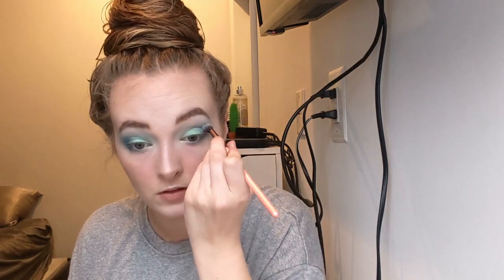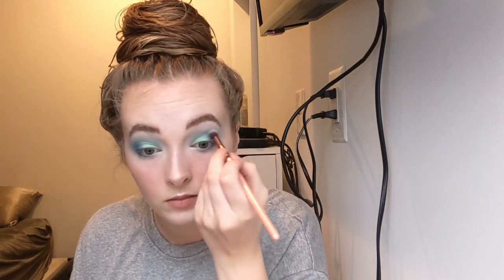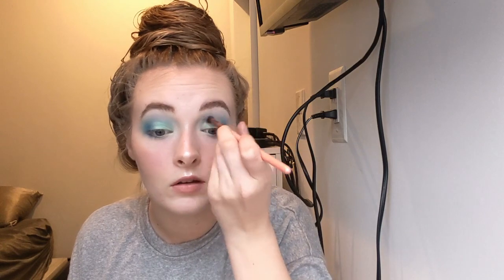And then the brush with the lighter blue just to run back through and again make sure everything's nice and blended, because that's kind of the key that I find with color: you want to make sure it is blended well. You don't want stripes anywhere.